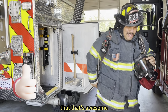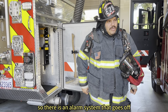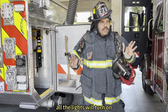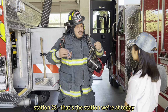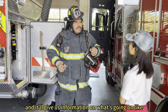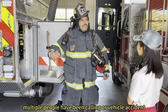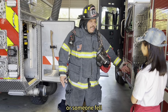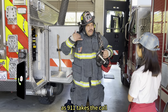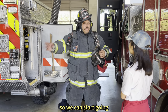Yeah, that's awesome. And usually, how do you guys get the alert that there is a fire? So there is an alarm system that goes off. It'll go throughout the whole station, all the lights will turn on, and it will announce station 28, because that's the station we're at today, and it'll give us information on what's going on, like smoke investigation, or there's a fire, multiple people have been calling, or a vehicle accident, or someone fell, or someone's feeling sick with a fever. As 911 takes the call, they'll tell us a little bit of information, and then they'll give it to us so we can start going.